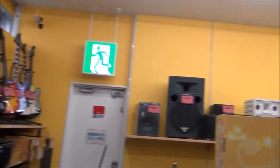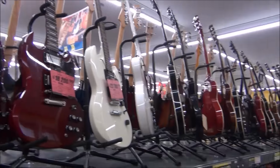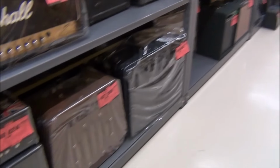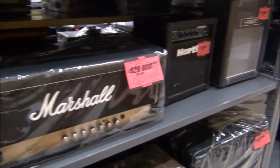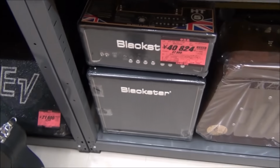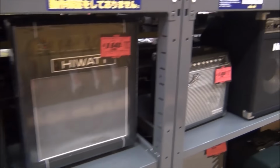So pretty much, usually regardless of what brand you're on, Jackson, whatever it may be, they're going to have something for you. And then here you can see they have lots of amps and headstocks and all kinds of stuff for the guitar players and bass players among us.